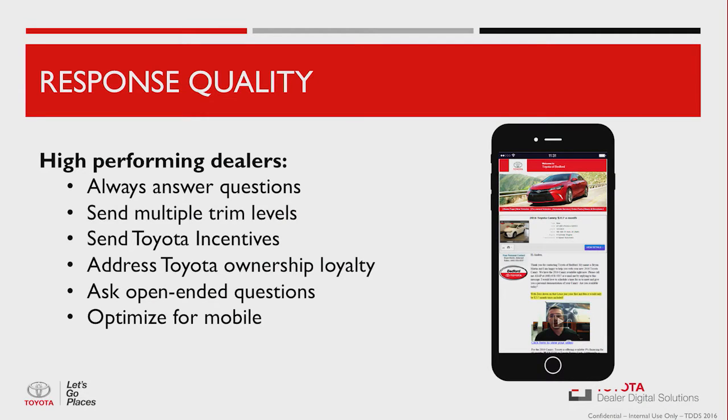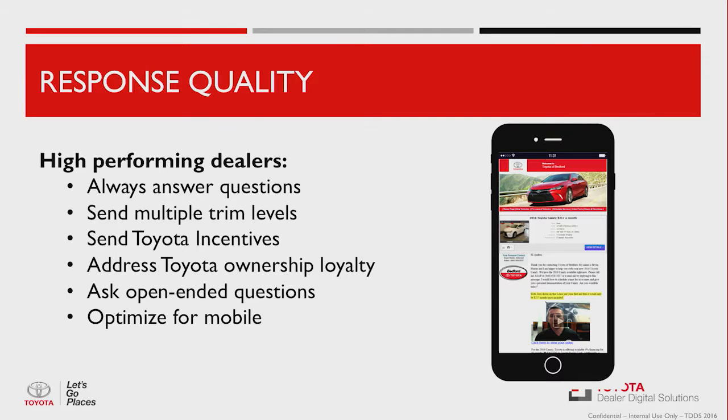Response quality. If anybody was around back in the days when AUTOMOTIVE used to fax leads, they had a best practice sheet that I'm trying to get a hold of. It has to be out there somewhere. But number one on that best practice sheet for AUTOMOTIVE fax leads was read the lead. And I'm here in 2016 standing on a stage begging dealers to read the lead when it comes in. So it's a funny irony for me. But answering those customer questions is vital.